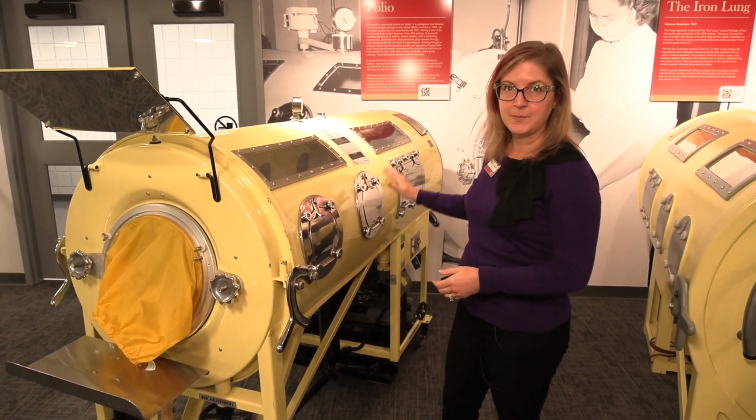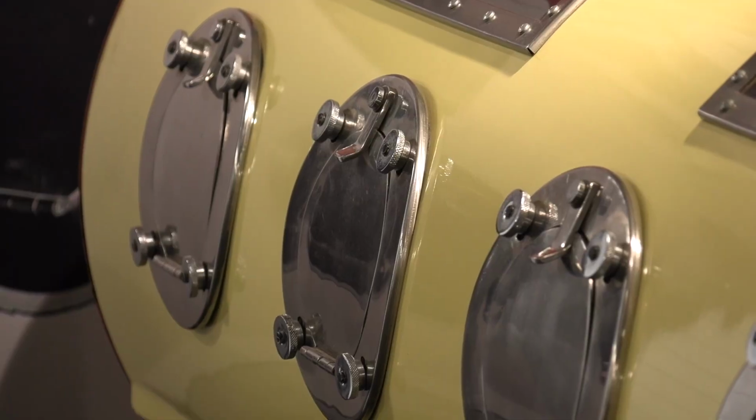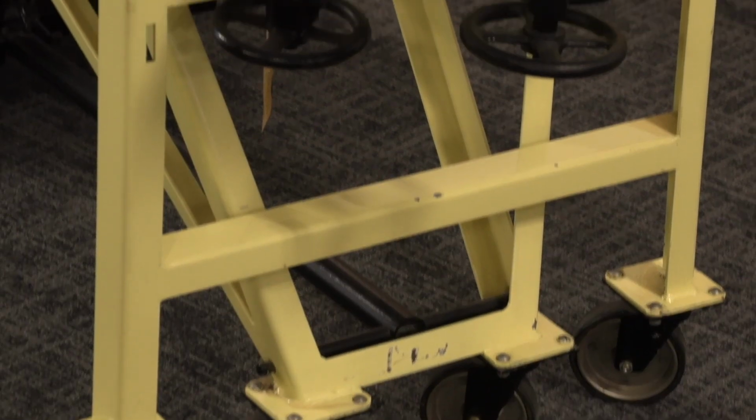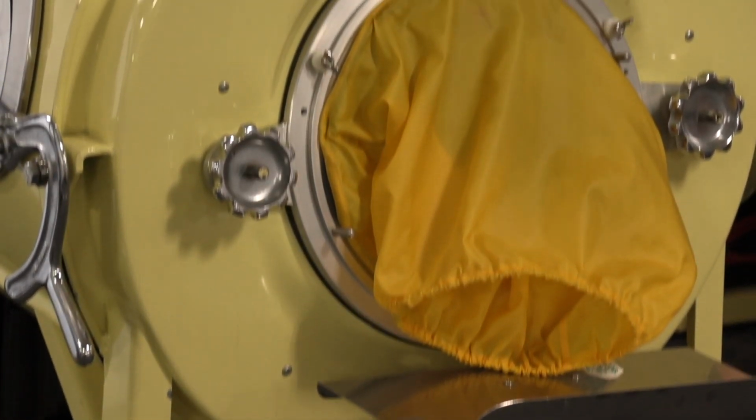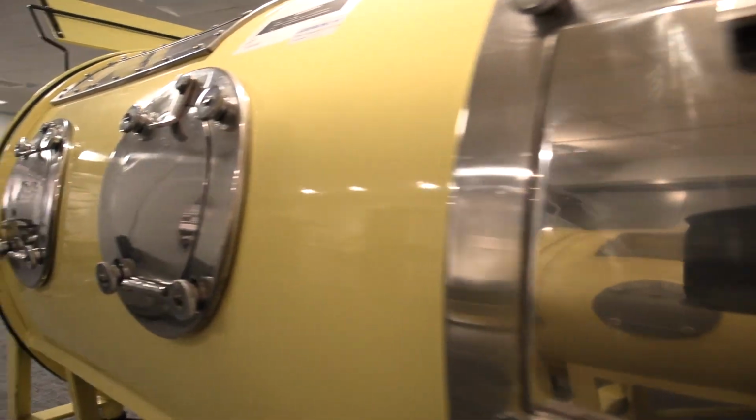The patient's whole body would be inside here with their head on this tray with a pillow. They would breathe the air from the room, but this machine creates a vacuum inside of it that forces the patient to inhale, and then the vacuum would decrease and they were allowed to exhale.